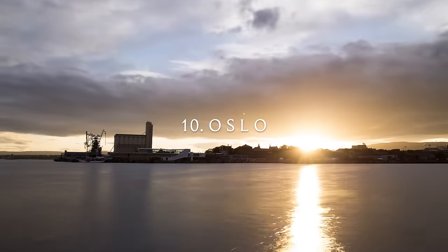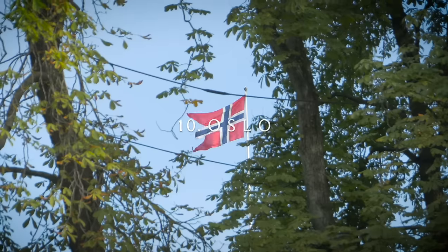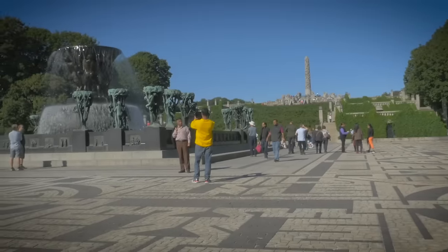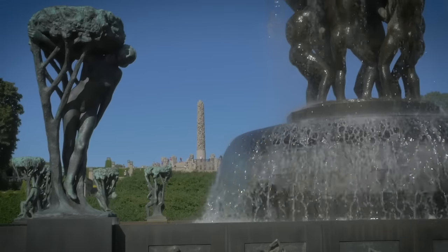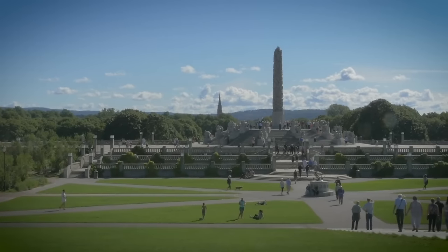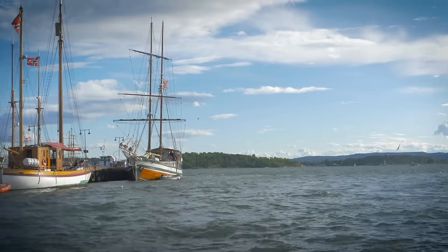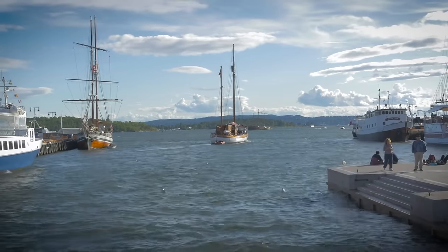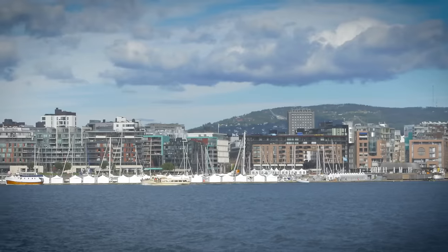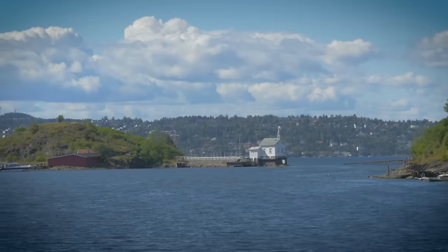And finally, you cannot go to Norway without visiting Oslo. Now, Oslo is a top city break destination. It is expensive, but still, if you have just a few days to visit Norway and you're flying into one of Oslo's airports, I would advise you to spend just a day here and then visit some of the other places on this list. But even the capital is beautiful and an increasingly popular place to visit in the country.